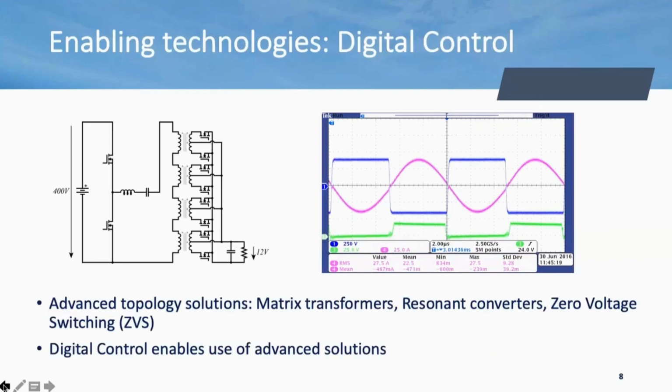Great. On the right, you can see here the waveforms, the voltage of a MOSFET and the current of a MOSFET for a resonant converter. I would like to show you this because some of the solutions that we are considering are resonant converters. You can see in the previous figures that I showed you, the current was a square waveform like the voltage. And as you remember, when the voltage was going down, the current was going up, and then there was some overlapping.